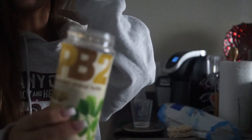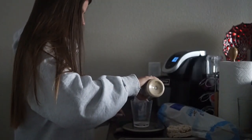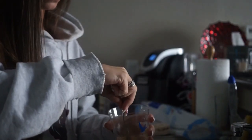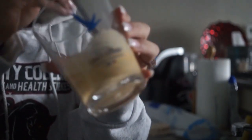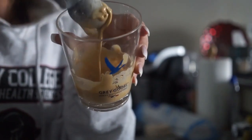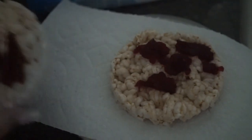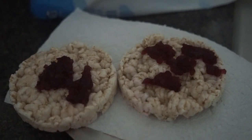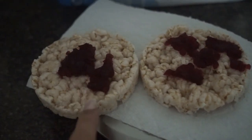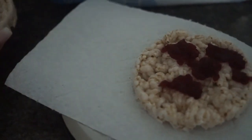I'm gonna use 1 serving of this, so it's gonna be 12 grams of the powder. Okay, so the last clip didn't record, but I put 1 serving of jelly on, I split it in half, obviously half and half of 1 serving on each, and then I'm just gonna add the peanut butter now.